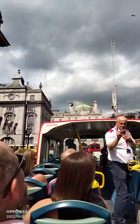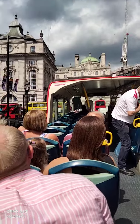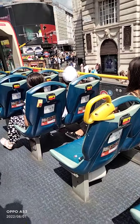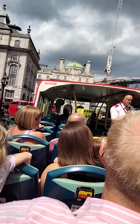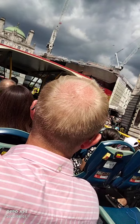A very famous statue in London. Very small statue. Can you see him? His name is Eros. Can you see the little statue? And he's got a bow and an arrow in his hands. Yes. This area here is called Piccadilly Circus. Piccadilly Circus.